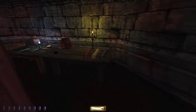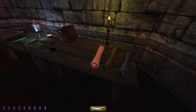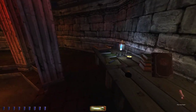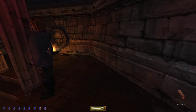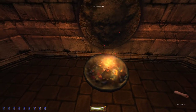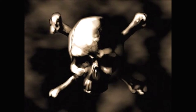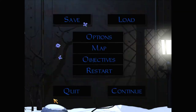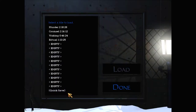Animus corpori, vita mors est. Animus corpori. What order was that again? Vita mors est. If I get it wrong, we all die. How about I save? I think it was fire at first. Animus corpori, vita mors est. I have new objectives. I'm dead. Right. I think I saved.